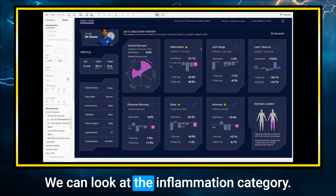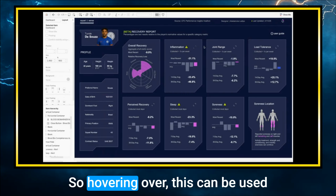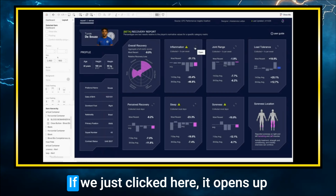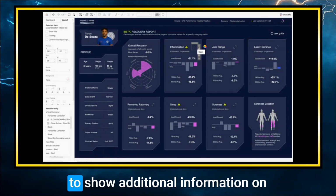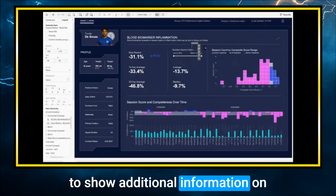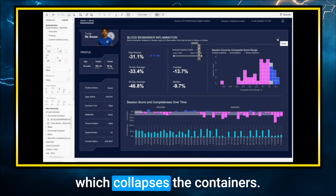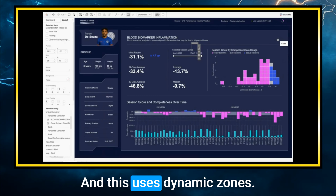We can look at the inflammation category. Hovering over, this can be used to open one specific category. If we just click here, it opens up to show additional information on the blood biomarker information. There's also a close button here, which collapses the containers. And this uses dynamic zones.